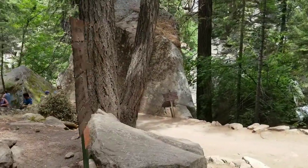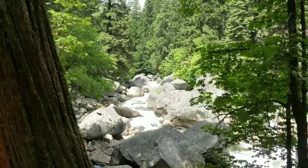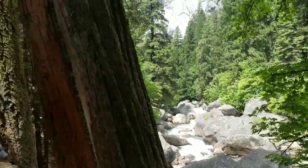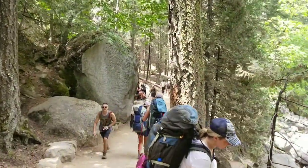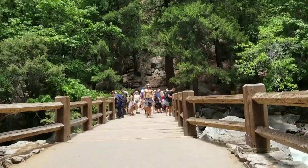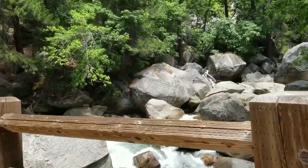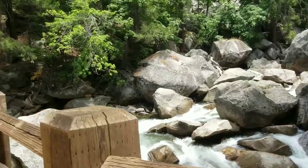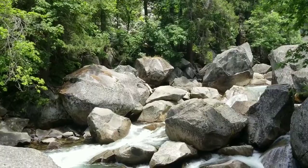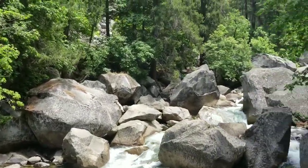Which is this way. We're running into all the people again too. It's another view of the Merced. It's really pretty in this section. Walking down the trail. So many people. But this is the footbridge for Vernal Falls. You can see the cascade right over here, and around the corner, you can get a good view of the waterfall itself.